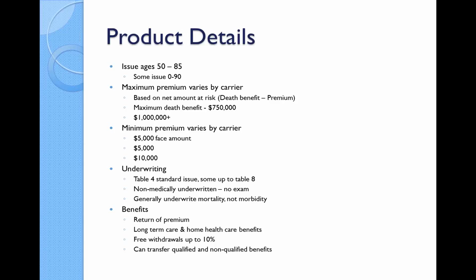Benefits: return of premium. Your client puts some money in, and if they decide in a few years they want to bail out, they get their money plus their interest on it. Long-term care and home health care benefits are one of the main draws to single premium life. Your client might have $100,000 in annuities. They take that and put it into single premium life, and now they have 150, 200, whatever it is, depending on their age. They get a big bump in value, and that's coming to them tax-free each month if they need someone to come and take care of them, or if they need to go to a facility. If they don't use it, it goes tax-free to beneficiaries. Very attractive. And as far as liquidity is concerned, in addition to return of premium, there are free withdrawals up to 10%.